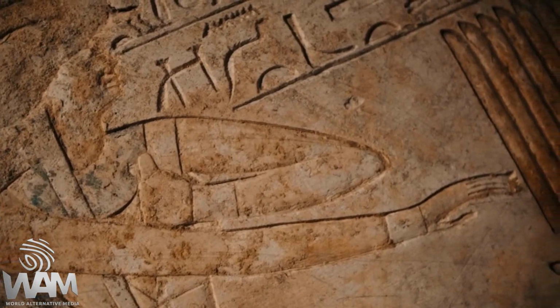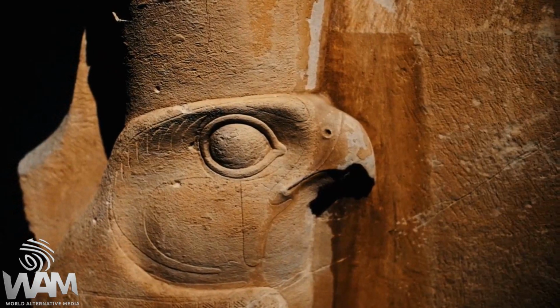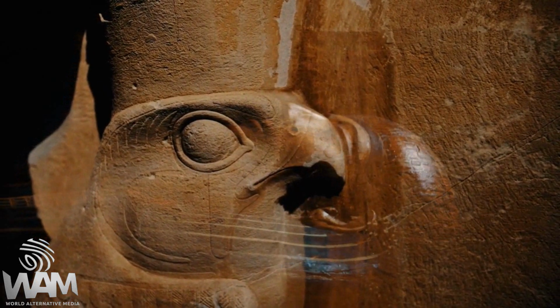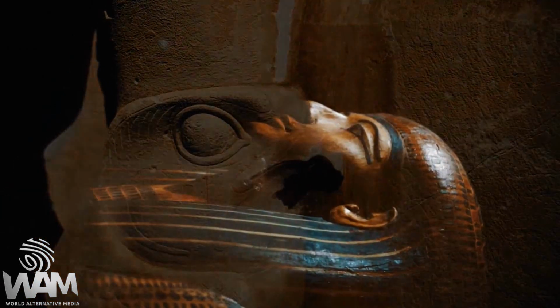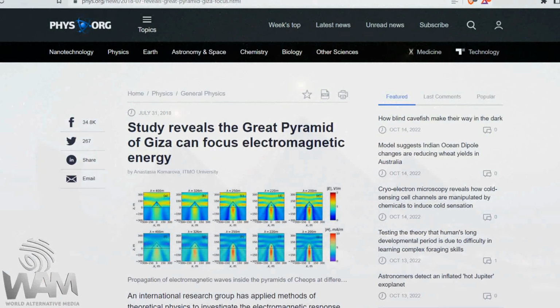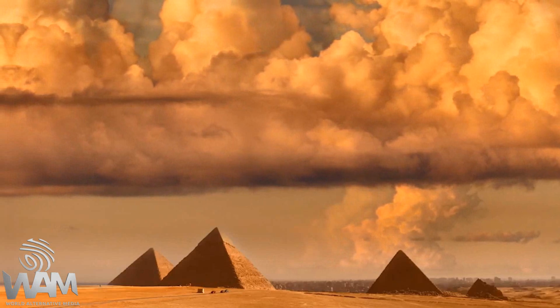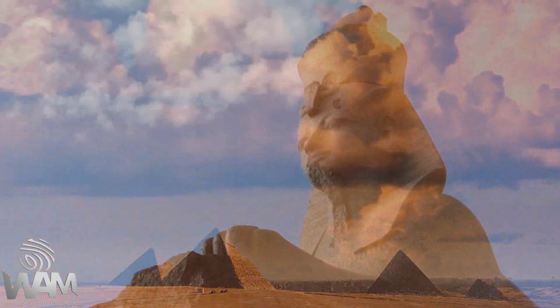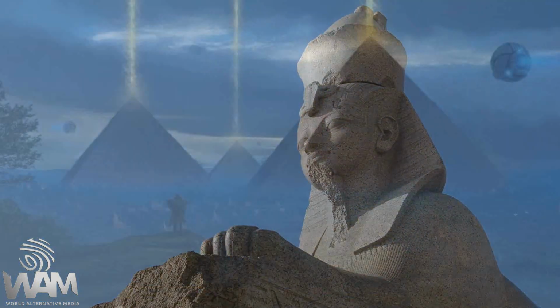There are too many problems with this theory to go into all at once, but if they managed to perfectly align the pyramids to stars, perfectly build echo chambers inside the pyramid that focus electromagnetic energy, it's rather stupid to claim that the bend was a mistake. These people were far more sophisticated than architects today. Everything points to this being a machine.